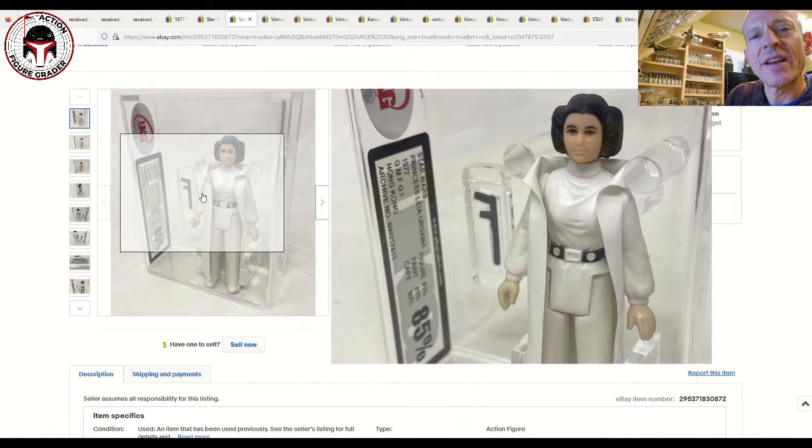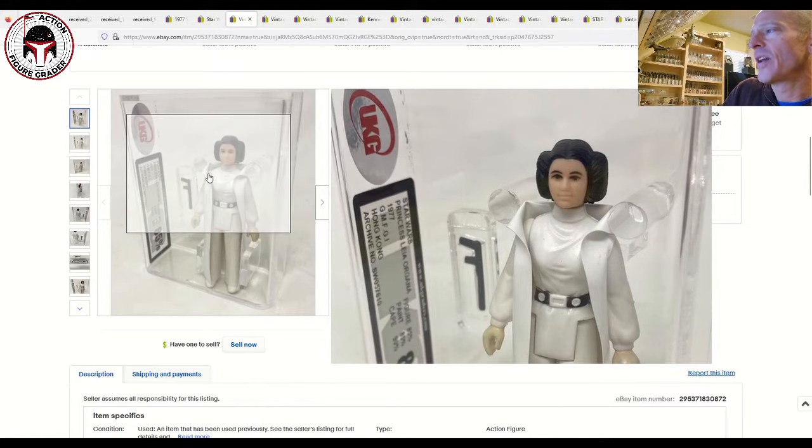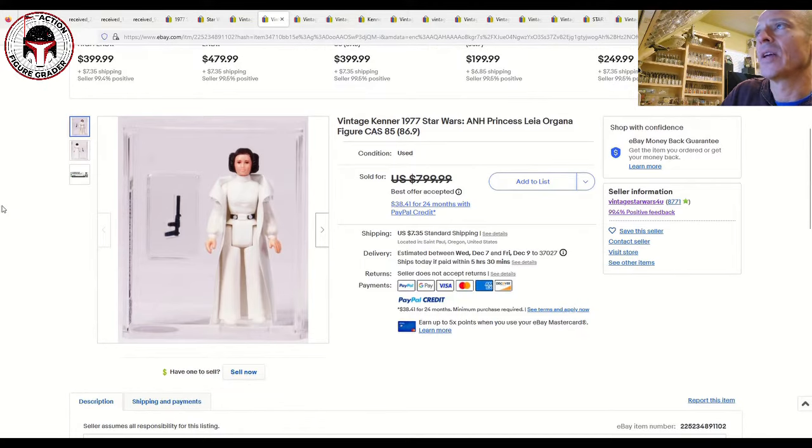You occasionally see the white hands on a Taiwan Princess Leia, but this one was the Hong Kong, and very, very white hands. And again, that one was graded UKG 85% with 85, 85, 90 subgrades. That one sold for 355 pounds, or about 433 US dollars.